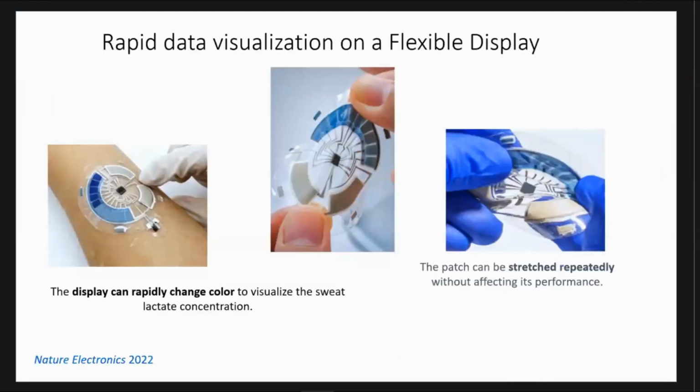So, example again, repeated stretching, repeated bending, and again, you touch it with the sweat, you see the level of lactate is changing with the color change. So we have now a fully integrated system with the energy and the display.